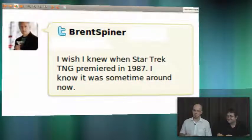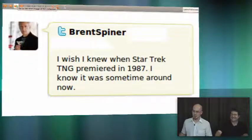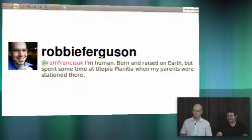Brent Spiner, also from Star Trek. This is Lieutenant Commander Data. Oh, Data. I wish I knew when Star Trek TNG premiered in 1987. I know it was sometime around now. That, of course, was on this day. I said to Ram Fran Sisuk, I'm human, born and raised on Earth, but spent some time at Utopia Planitia while my parents were stationed there.